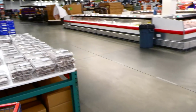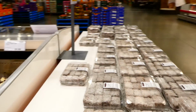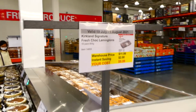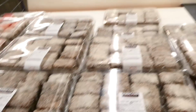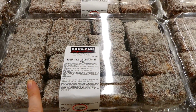And then usually at the front of the bakery, this is where the seasonal stuff will come and go. So right now they've got a deal on the Kirkland Signature Lamingtons, and these are the fresh chocolate lamingtons. These are $9.99, but regularly they're $12. And you get 16 of them in here. These ones don't have the raspberry filling.